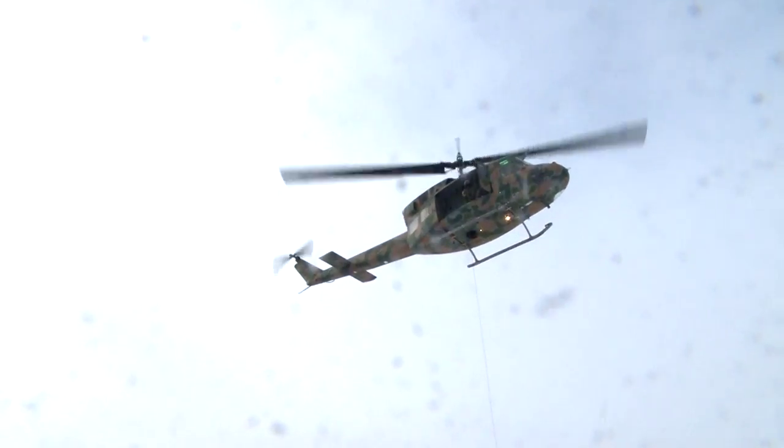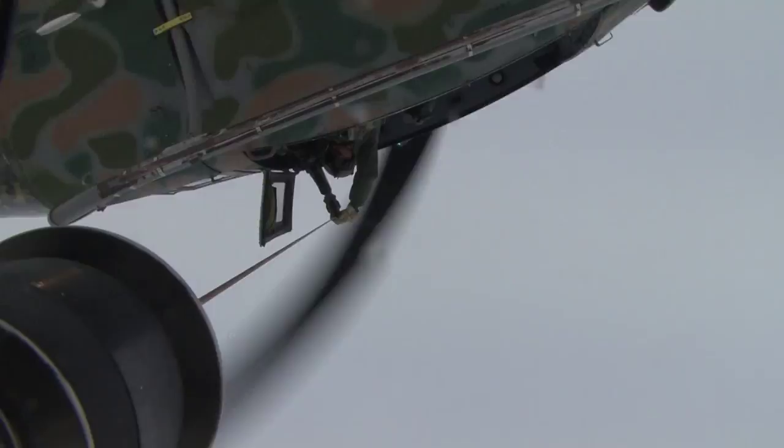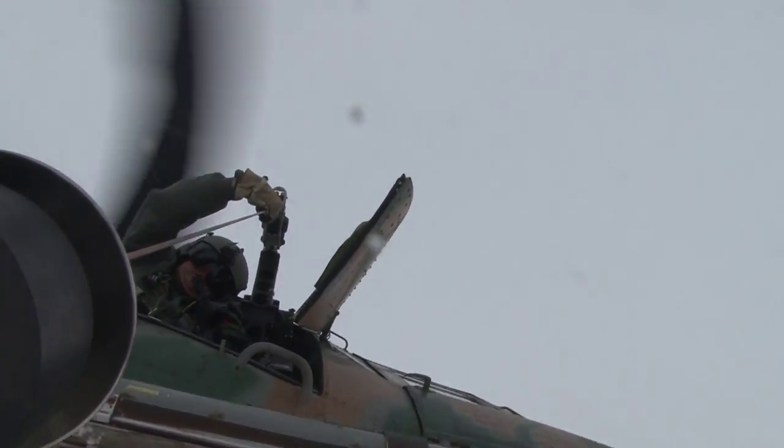When snow is a factor, the pilots have to consider their visibility and the potential dangers it leads to when you don't have it. Captain Jonathan Bonilla tells us about some potential dangers faced when they operate in snow.